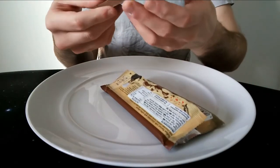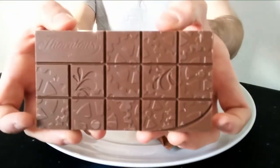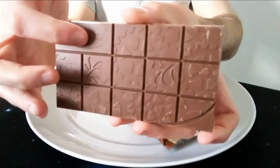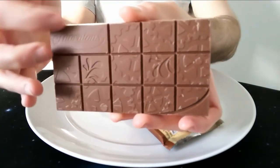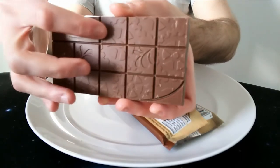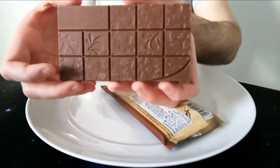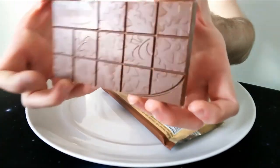So here we go, here's the bar. It looks exactly the same as the fudge one. It's got a nice design on it. There's a nice smell coming from it, actually, a nice toffee smell. You can see it's got this section here, this Thornton's thing. I quite like that. It's not overly aggressive in taking over the design of the bar, like the Montezuma's one, which is ridiculous, so you can't divide the sections up easily, whereas you can in this, that's good. I like the design, it's quite nice.